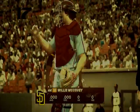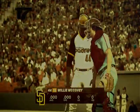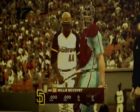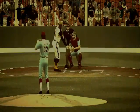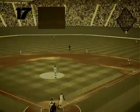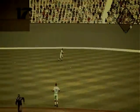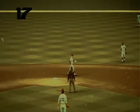Bottom half of inning number two. Stepping in for San Diego, number 44. Carlton back to work. That one back up the middle, and it gets through. So a man on base to start the inning.